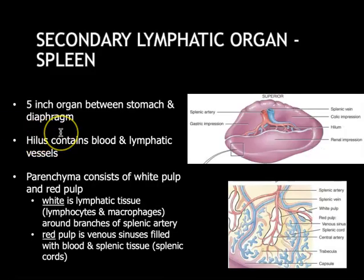Okay, another secondary lymphatic organ is the spleen. This is going to be located on your left-hand side between the stomach and the diaphragm. The hilus is going to be another term, so kind of keep this term in mind. We'll hear this quite a bit. But basically, in some of these organs where there's large blood vessels or tubes entering and or leaving is called the hilus, hilum for singular. So that's just right here where these blood vessels are entering and leaving.